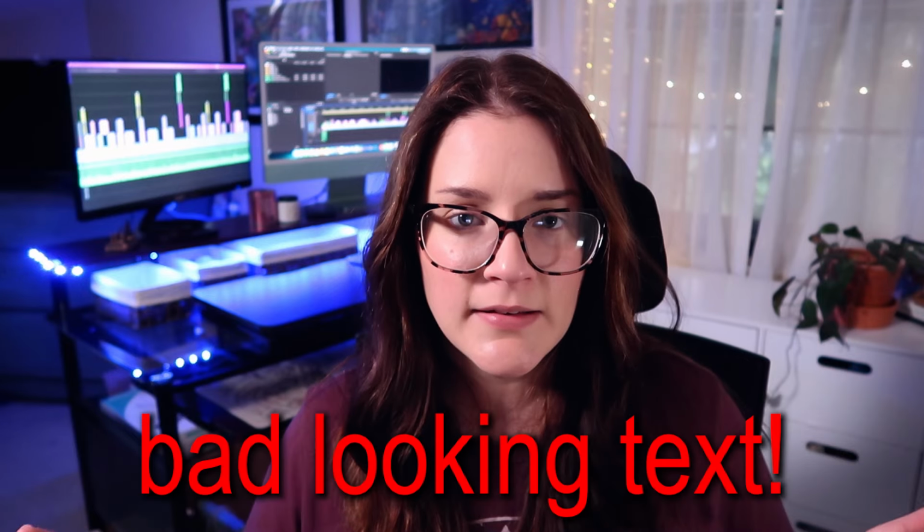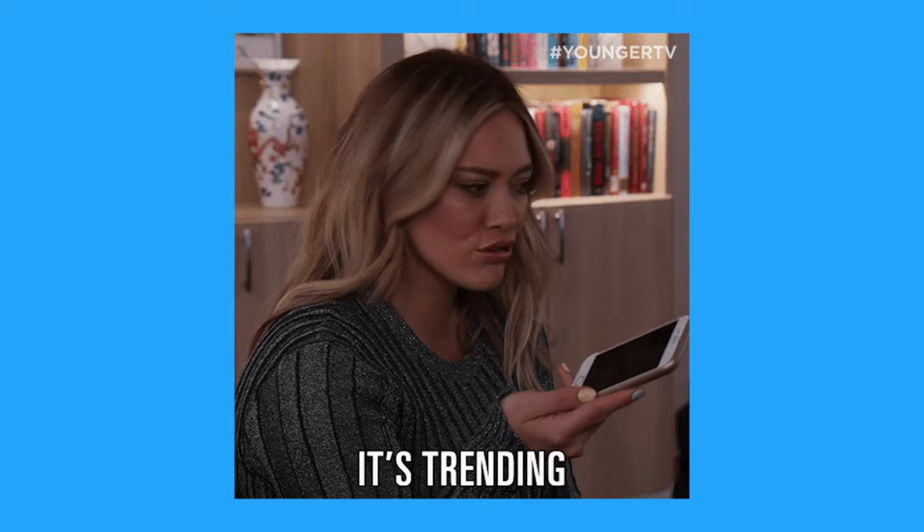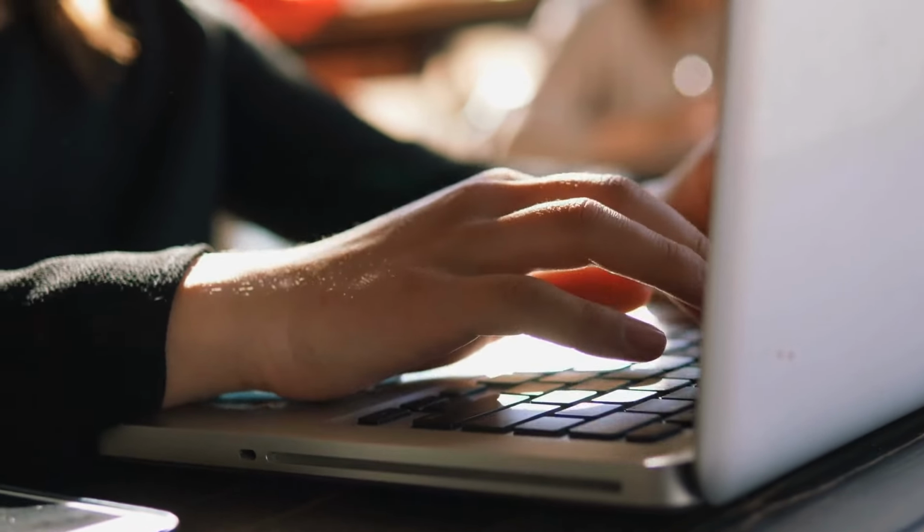There's a big difference in quality level between text that looks like this and text that looks like this, both in clarity, in being able to actually read the text, and in other things like the trends, like seeing how other people are having their text look nowadays. You want to also have your text look like that. You don't want it to look exactly the same, but you want it to look like you edited it in this decade.